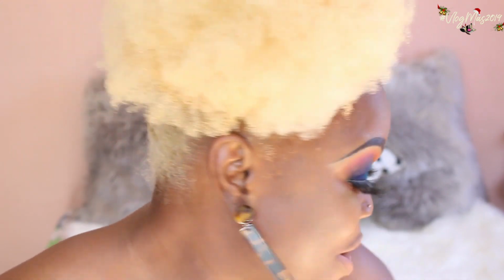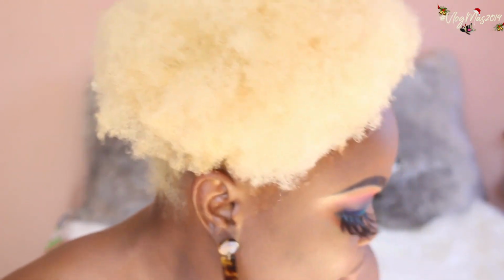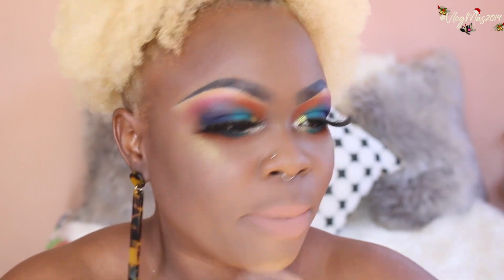Oh my god. Oh my god. One time, once. This is a creamy matte. Oh my god. Jesus. No way. Okay, so it's matting up now. So it goes on creamy, then it's matting up. And just blend out.